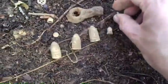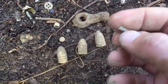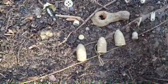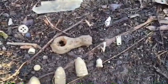I got this little piece here. It's not aluminum. It looks like silver, or it could be solder. I'm not for sure. It's a little bitty piece and it looks like silver, but I'm not for sure about it. That's 3 54s, round ball, percussion cap, trouser button. So I'm not doing too bad.